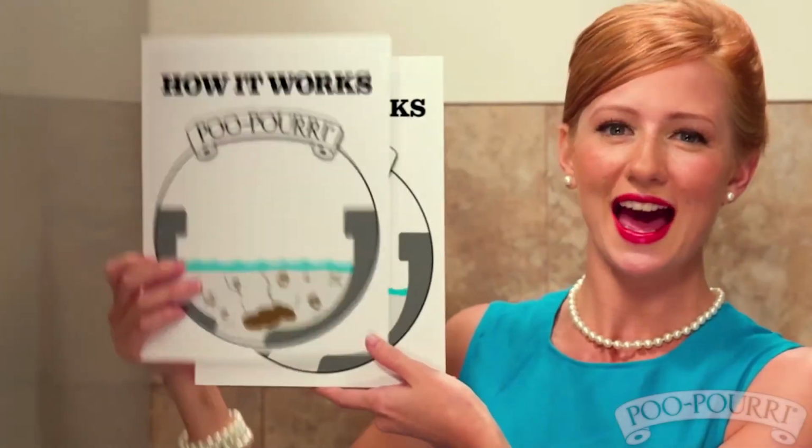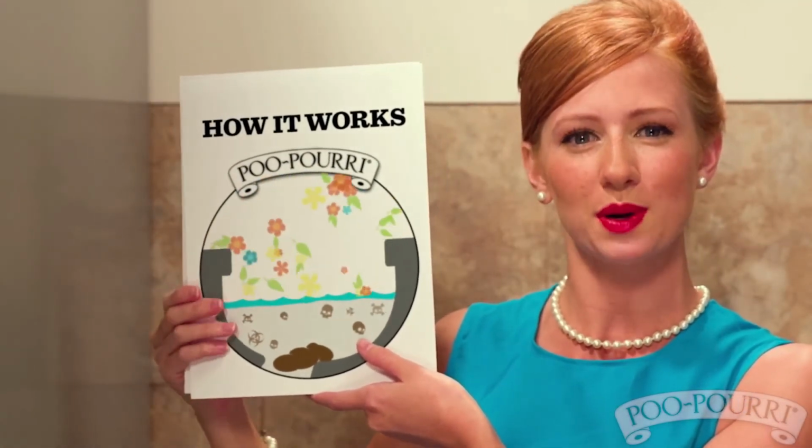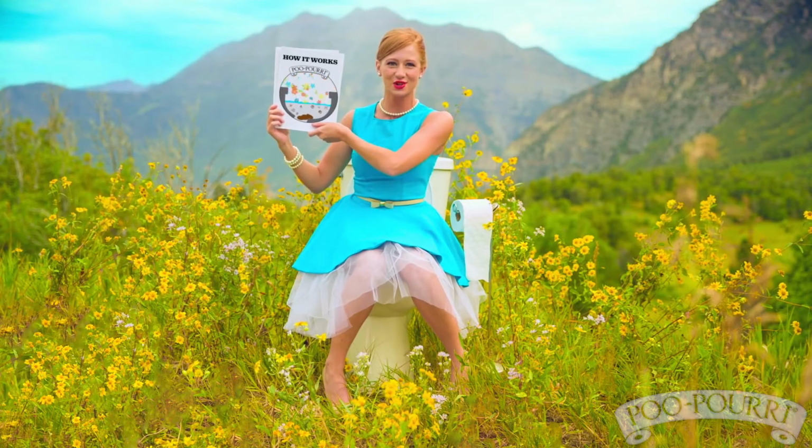And when your little astronauts splash down and make contact with the film, they release poopery's pleasant aromas, so all those around you can smell a refreshing bouquet of essential oils. Yes, it is a real product. And yes, it really worked.